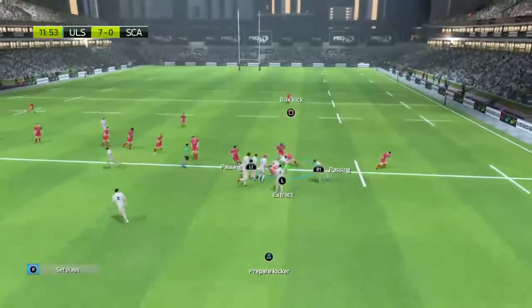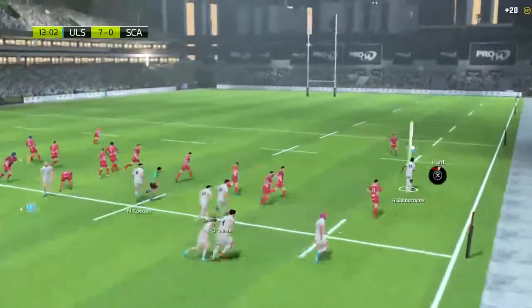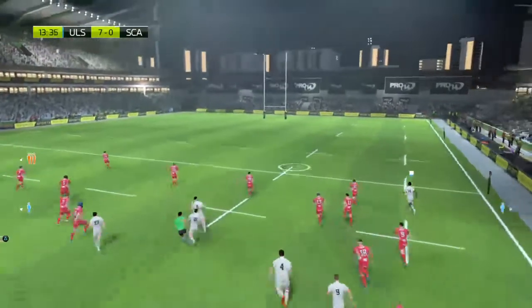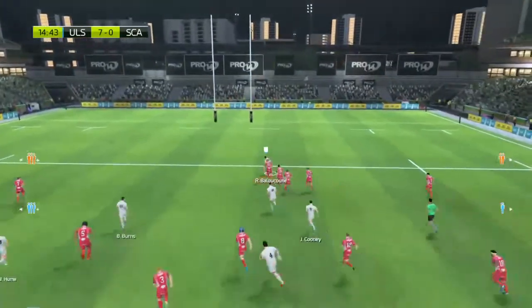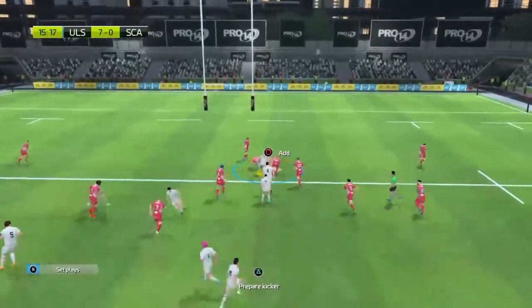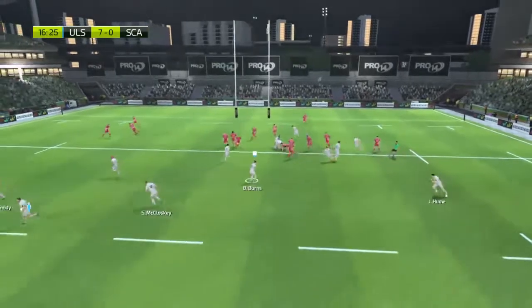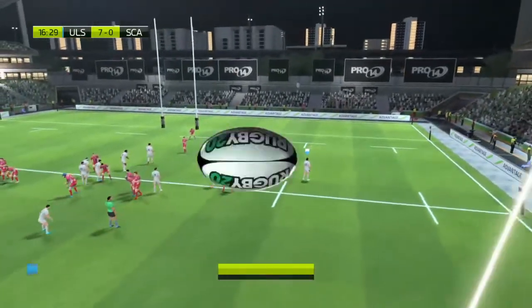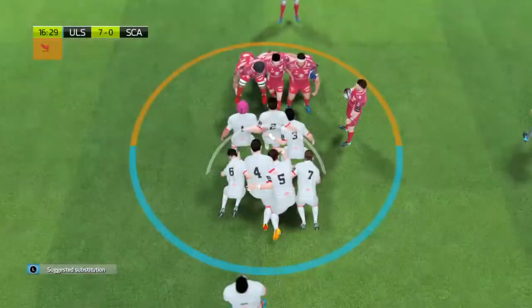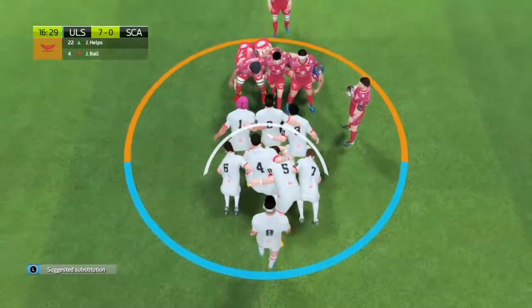They pile into the ruck. The ball's being moved around and kicking for position. He gets through. He took good advantage of the gap. He makes a pass. They still have the advantage. Bit of housekeeping, just to confirm these changes using the bench. They're probably trying to add some life to their attack with some fresh blood.